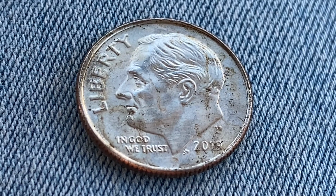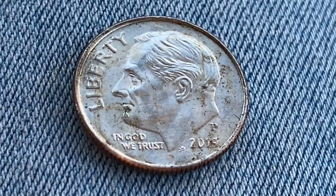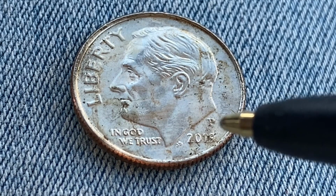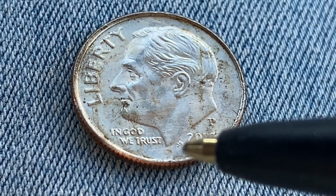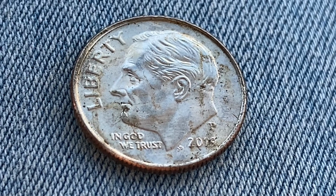We are currently enjoying a look at the front of the coin, or you may call this the obverse of the coin, or simply heads, where we see Liberty, we see Roosevelt, In God We Trust, the Mint Mark P representing the Philadelphia Mint, the mintage year of 2019, that is when this coin was created, and the initials JS, that stands for John Sanok, the designer and engraver of this beautiful coin.